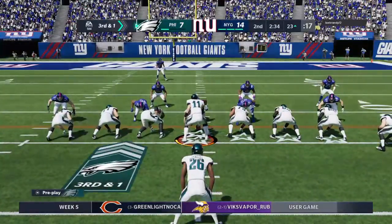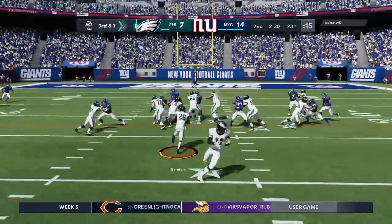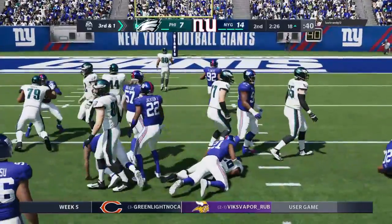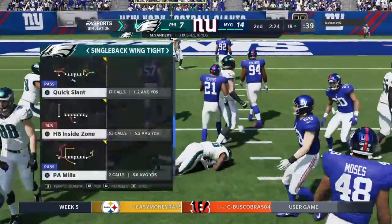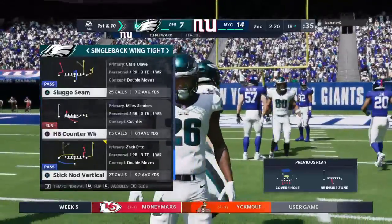Let's go, D. They'll try and run for it with Sanders. And he gets this down to the 18, good enough for a 1st down. They get 6 on the pickup there as the drive will continue.